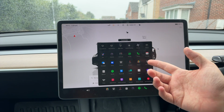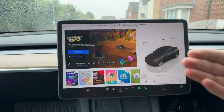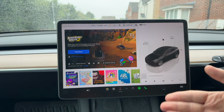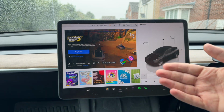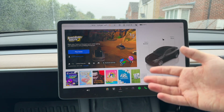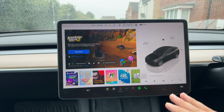But the video streaming services and the native games, which you can find just here, these services actually come into play when you're waiting around for someone you're picking up, or even if you're actually at the supercharger. But even then, by the time you actually go to the toilet and you've queued for your coffee, it's literally done charging. There's literally little messing around with supercharging these days.